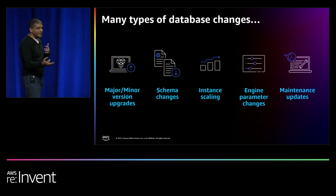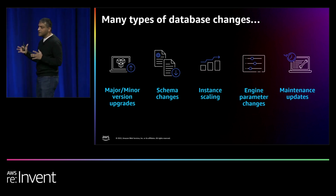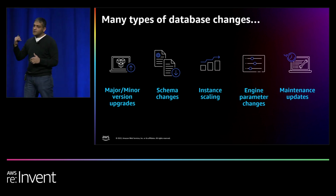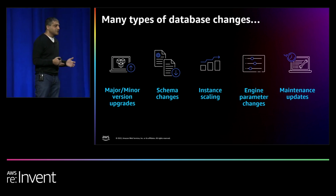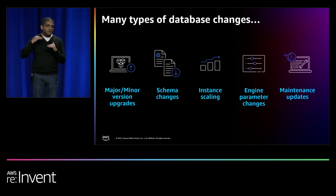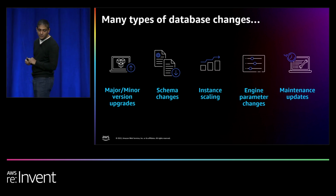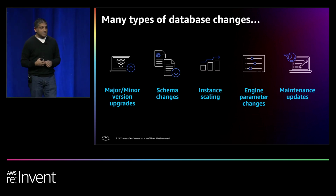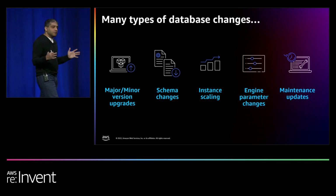Databases are not static. Obviously, you're adding data, deleting data, changing things, right? But more than that, your database environment itself is constantly changing over time. You have to upgrade your databases because let's say there's a CVE and you need to apply a security patch, or there's some other important patch that you need to apply. Or you decide that you can make your database more performant by changing your schema. Or you're running out of headroom and you need to scale up your instance to a larger size. Or you decided after looking at some workloads that you need to fine-tune some of your parameters in our parameter groups. Or there's an OS update that needs to happen. It's not directly for your database, but it's something that you're required to do. So there's a large number of reasons people change databases.